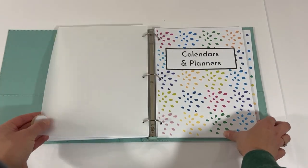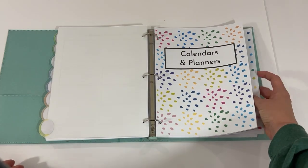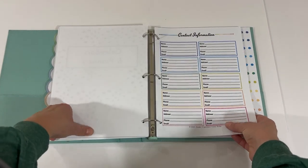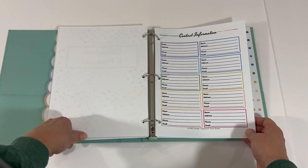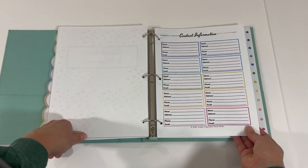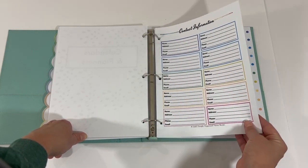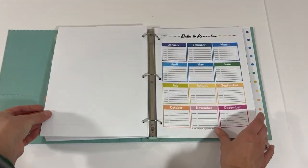The last section is calendars and planners, and this also includes some goal setting pages as well. So there's a contact information. If you guys don't have one of those old school contact books like I have, you might want to choose to use this to write down different contact information for people where you keep addresses, especially for Christmas gifts or Christmas cards. You might want to keep this actually with your Christmas budget planner. That way you've got that together all in one place.